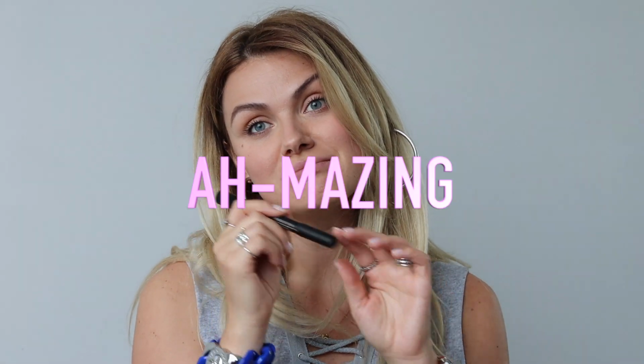Depends the look you are going for. The color range is amazing. I am planning on getting more because this is more of a neutral but a little bit on the dark side. There are great blacks and sparkly colors, natural nudes, brownish, reddish colors, beautiful range of colors. So definitely try this.